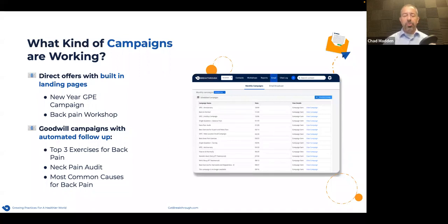We have 727 visits scheduled, and I know our other offices are on waiting lists and already above. Some have even nearly reached their monthly goal in new patients already. And that is all because we run this GPE campaign. You can also promote workshops or any other type of goodwill that you have. So at Breakthrough here, you can see some of the monthly campaigns that we have there. We have over 100 email campaigns that we've developed and tested over the last 6 or 7 years.